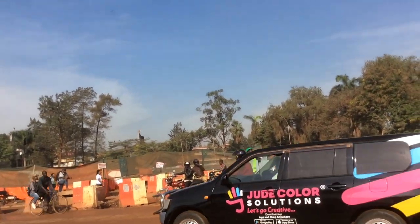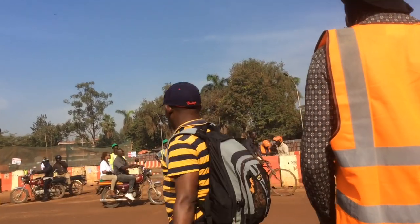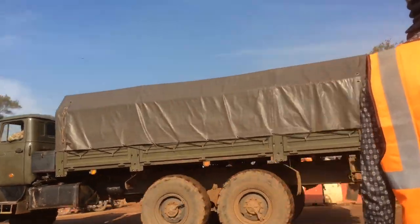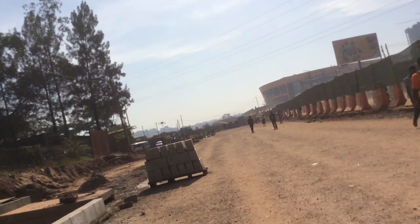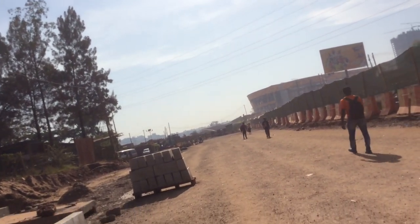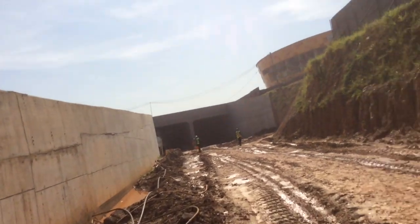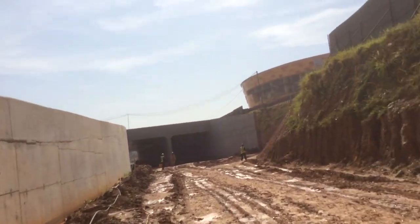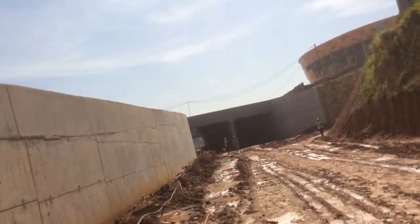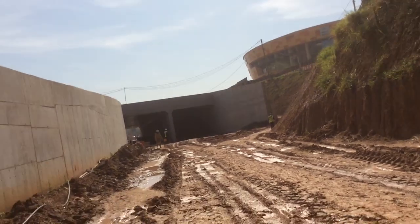This road is one of the best in Africa. It's one of its kind. Because normally we didn't have any flyover. And we didn't also have a road that has got an underpass and an overpass. It's first of its kind in Kampala here, in Uganda and the whole of Uganda. I've never seen it anywhere and we don't have it.